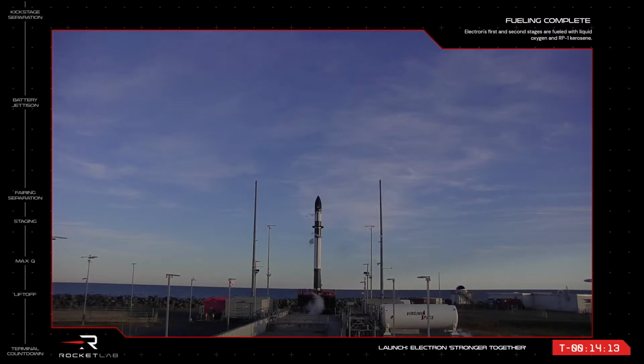Our mission today will deliver 2 more of Capella's latest SAR satellites to orbit, enabling them to deliver the highest resolution, highest quality SAR imagery commercially available, empowering organizations across the public and private sector to make informed, accurate decisions based on what is happening across the Earth at any given moment. Here's more about Capella.